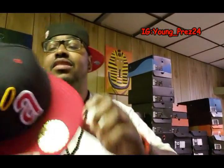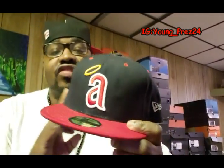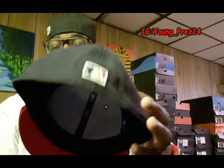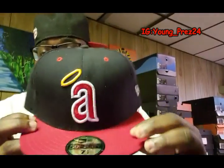We start with the hat on the channel. This is a Los Angeles Angels fitted, from before they became the Los Angeles Angels of Anaheim. This is an old school Angels fitted, New Era, as y'all see. I grabbed this from a Lids store way back in the day. I don't even remember how much I paid for it, so I can't give y'all a price.